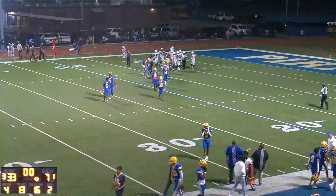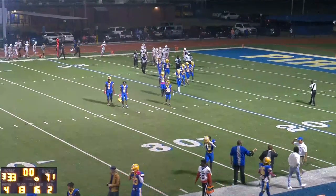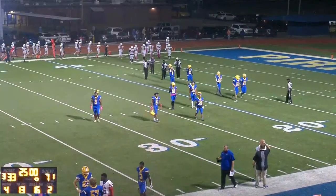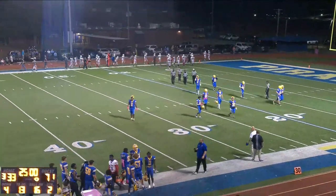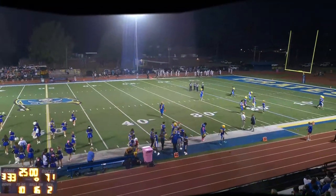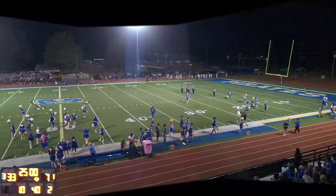That's going to do it for the first half. Score: Harrisburg Hornets, and the very own Gosnell Pirates, 33. Stick around, we've got a lot of homecoming activities to take place here, and we're fixing to crank it up.